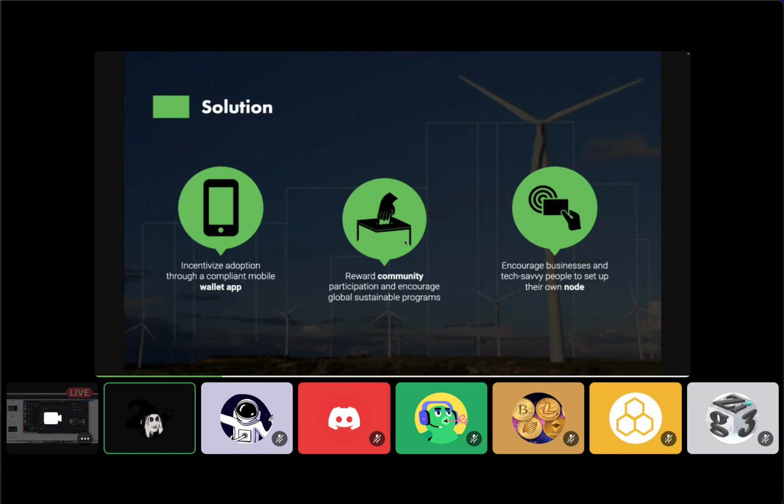So our solution: we want to incentivize adoption through a compliant mobile wallet app, utilizing the different partners that Stellar has, especially MoneyGram. We believe that a cash-in, cash-out mobile app could help people in Chile, especially, get started with the Stellar blockchain. We don't see much representation there. We want to reward community participation and encourage global sustainable programs.